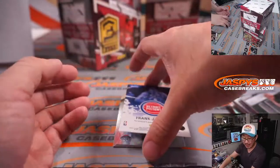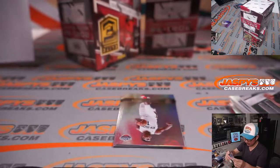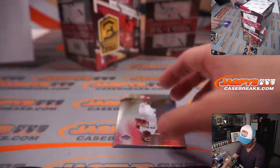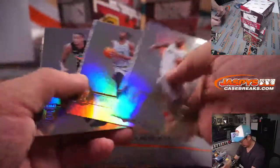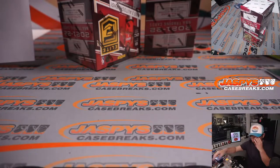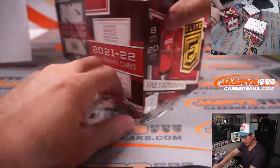And we got a Frank Jackson for the Pistons, Michael Robinson, Impact Impressions autograph. Nice, next box. Sorry, camera.